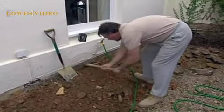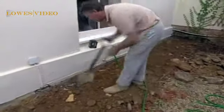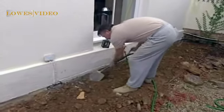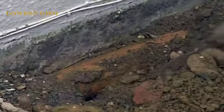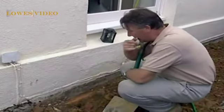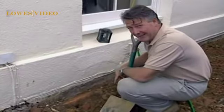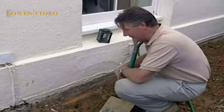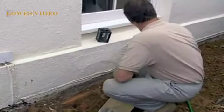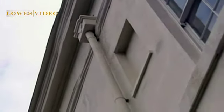Aha! What have we found here? Yeah, that was lucky. There's either a soil pipe or a rainwater pipe. And they should be buried about 18 inches down in the ground at least. They certainly shouldn't be surfaced like this. It's rainwater, that's what it is.